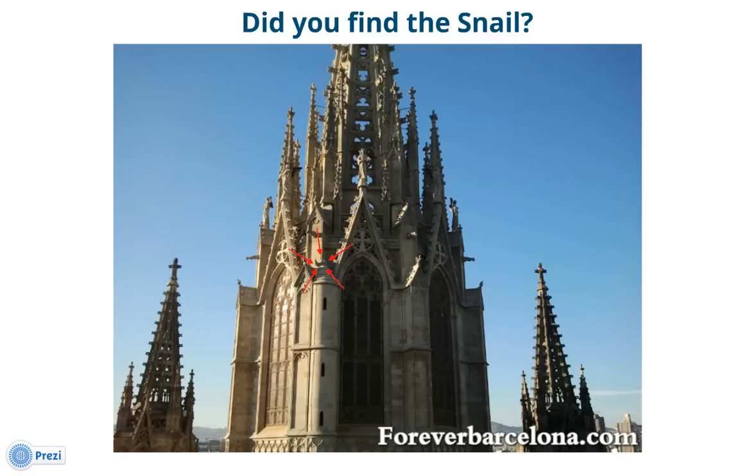Okay, it's here! Snails used to be used to mark the spiral stairs because in Spanish, a spiral stair is a snail stair, escalera de caracol. That's why it's up there, hidden at the very, very top of the Cathedral of Barcelona.